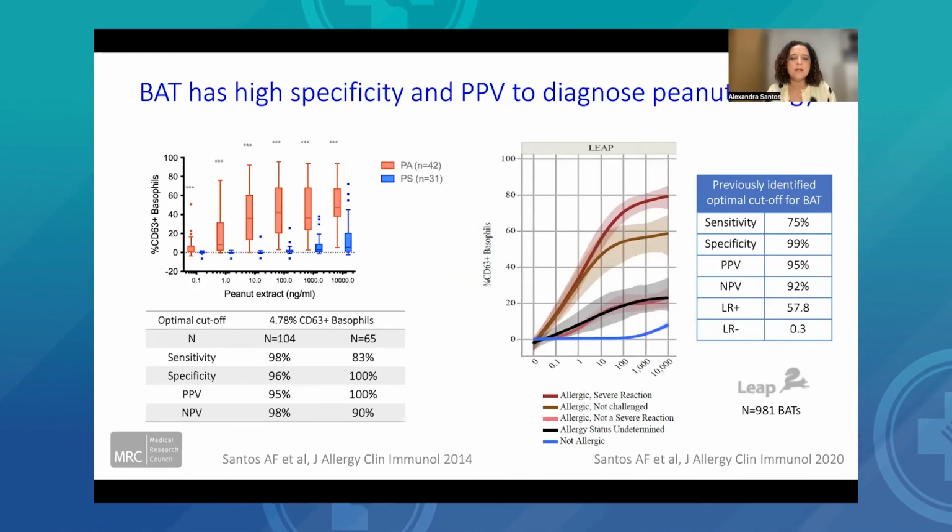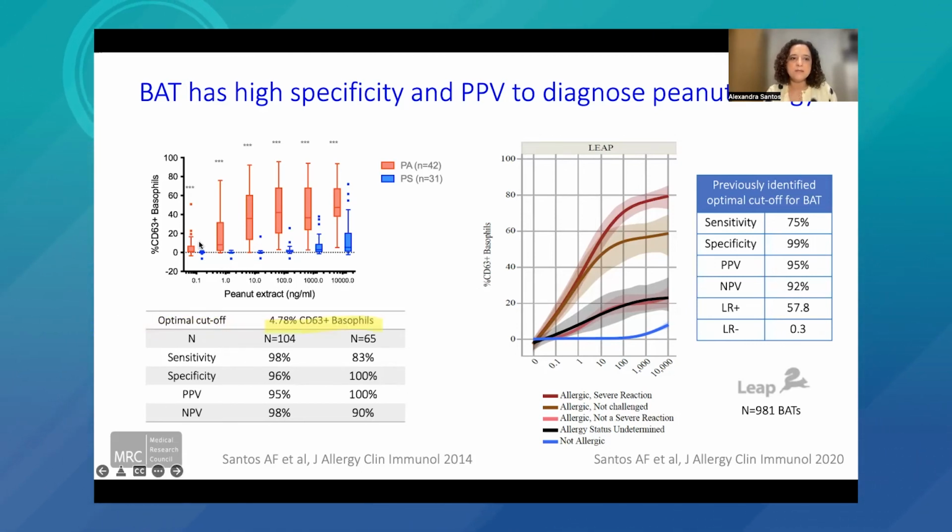And so we have done a large study a few years ago assessing the utility of the basophil activation test to diagnose peanut allergy in the UK. And we saw, as you can see in this graph, that the basophils of peanut allergic children had a high response and a dose-dependent increase in activation markers with increasing concentrations of peanut extract. And the basophils of children that had IgE but were not allergic did not significantly respond to peanut. We identified an optimal cutoff, and we were able to see the performance of this test. And overall, the diagnostic accuracy was 97%.